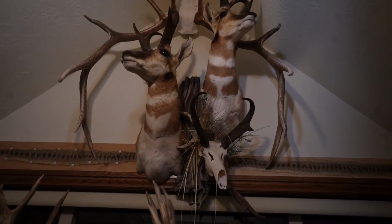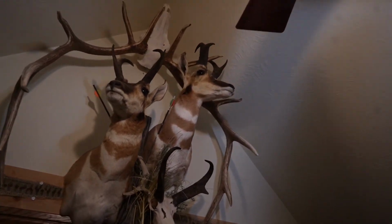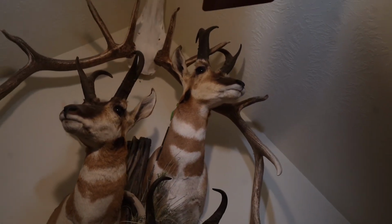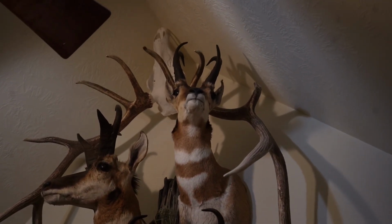Okay, on to antelope. This is my very first antelope, and this is also my first ever archery kill. Was that buck. I shot him at 42 yards. That was a day I will absolutely never forget, just because it was my first archery kill.